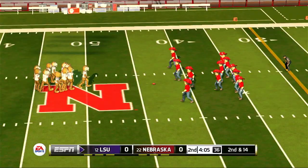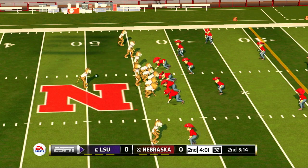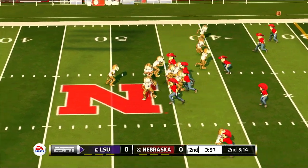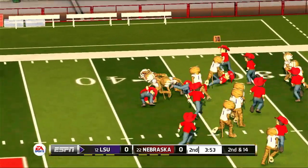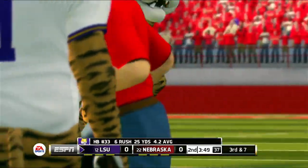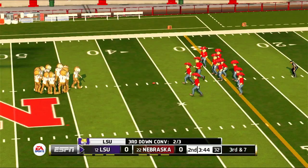From the 43-yard line, it's second down. Taken down as he works the left for a nice gain. Gain of 7 yards. Third down. It's the 11th play of the drive.